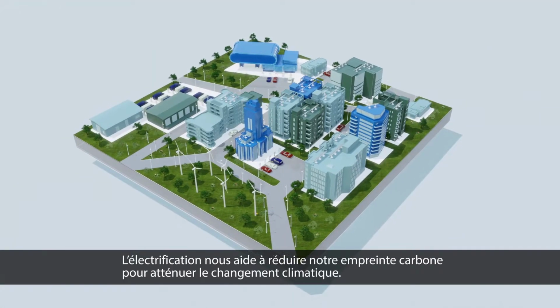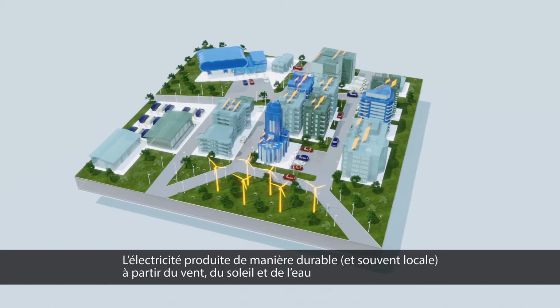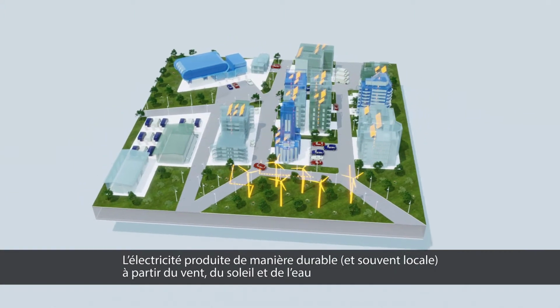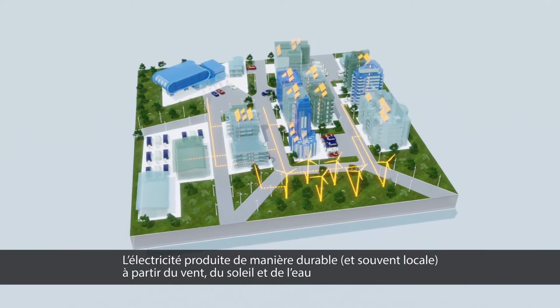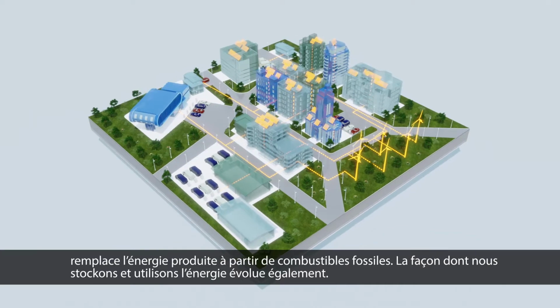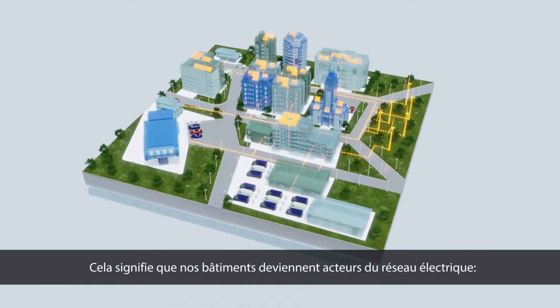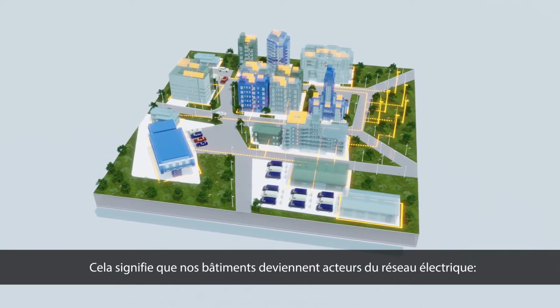Electrification is helping us to lower our carbon footprint to mitigate climate change. Electricity generated sustainably and often more locally from wind, sun, and water is replacing power made from fossil fuels. The way we store and use power is changing too. This means we must use our buildings as a grid.